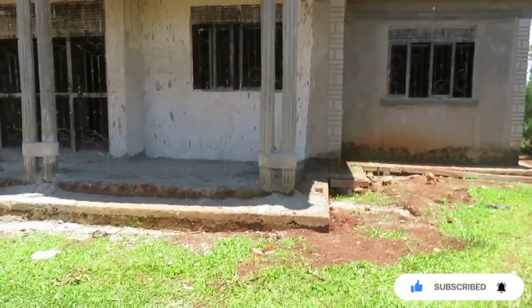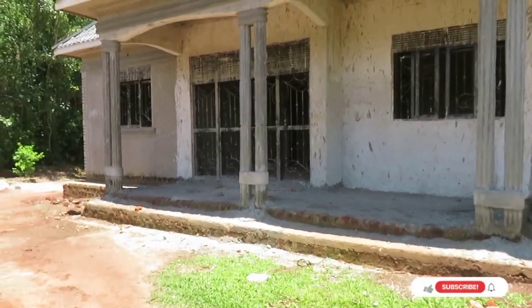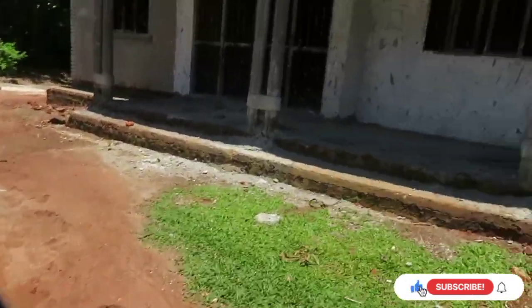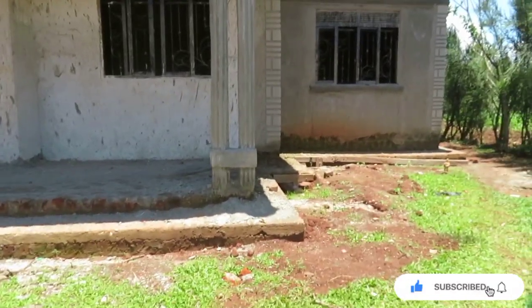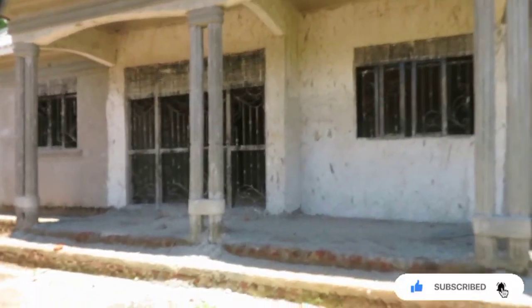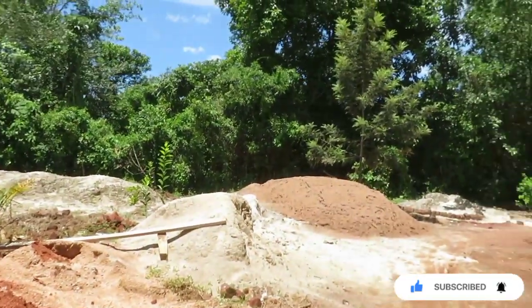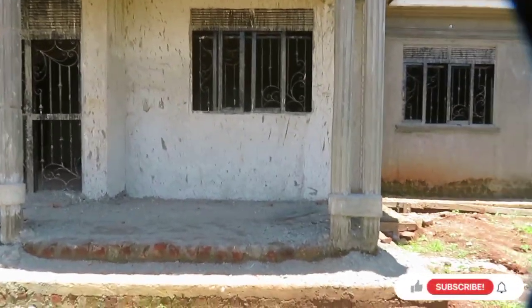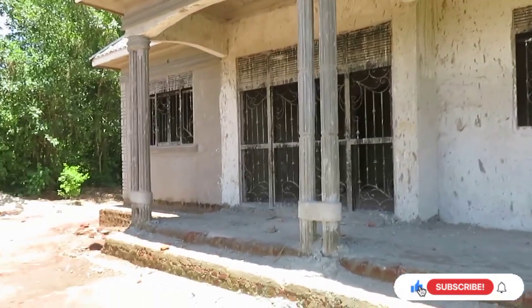Backfilling this house shouldn't cost you much. Some of the soil already remains behind. To backfill is to really get the little soil that was excavated and put it back in the hole to fill up. It should not cost you that much.